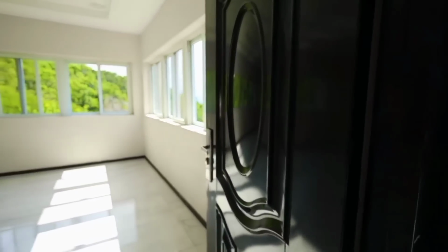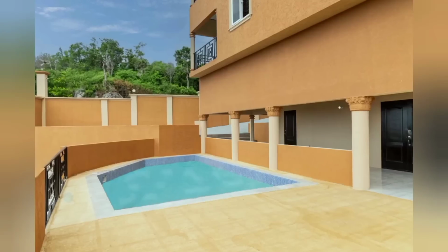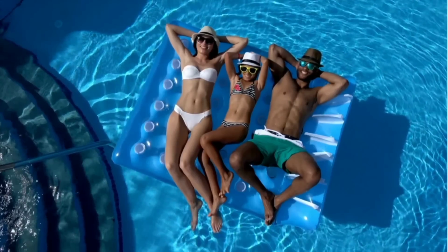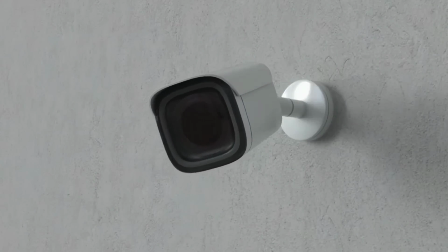Each bedroom is generously sized with ensuite bathrooms designed for comfort and convenience. Step outside to your private swimming pool, perfect for relaxation and outdoor gatherings. The villa also offers 24-hour electronic surveillance for peace of mind, ensuring safety and security.